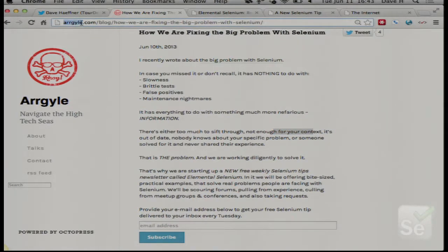Any questions? Do you accept any submissions, or is this just one-way? Right now it's one way, but the only way to submit requests or tips would be to contact me directly. So you have my Twitter. I'm definitely responsive on Twitter as well.